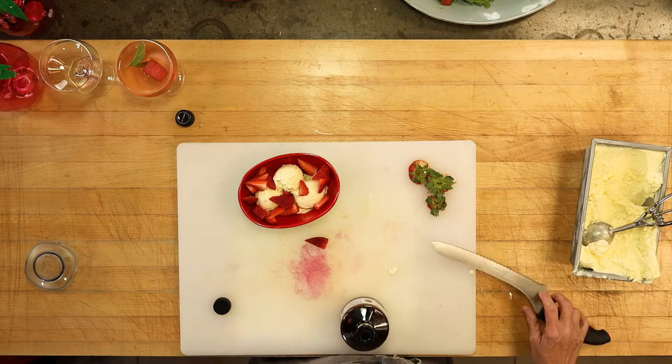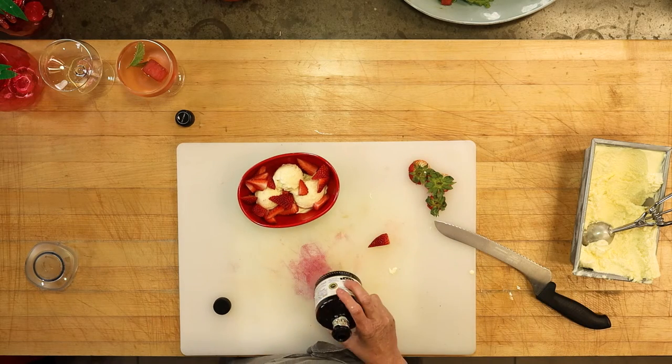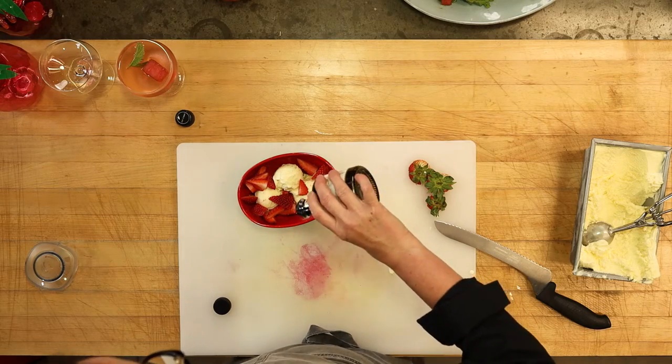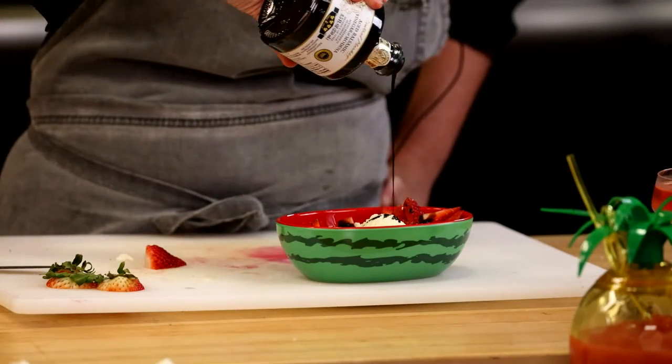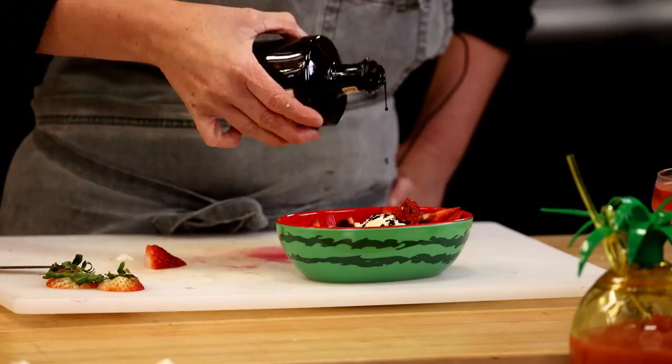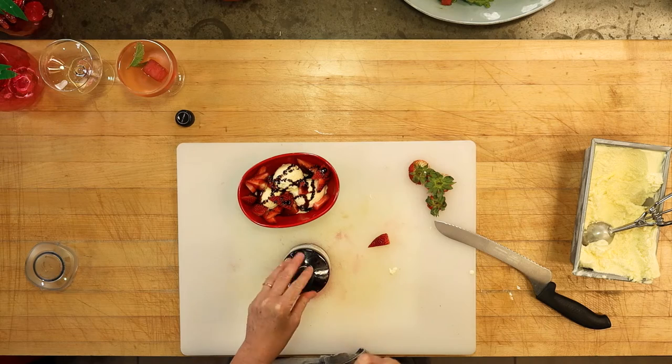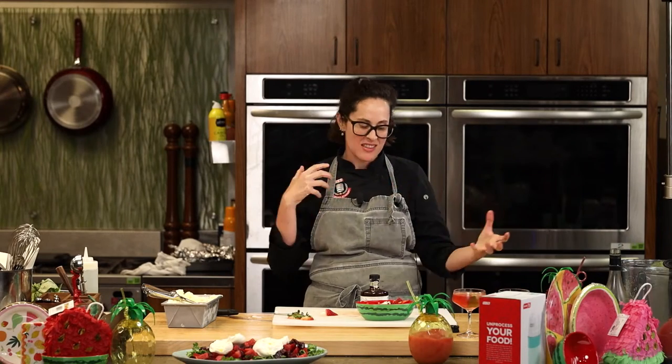Put some strawberries in there. And then I'm going to top this with our aged balsamic. Straight up, just a little drizzle of this aged balsamic on the strawberry. The tartness from the balsamic is going to pair so beautifully with the sour tanginess from the creme fraiche and the super fatty richness and then the strawberries.